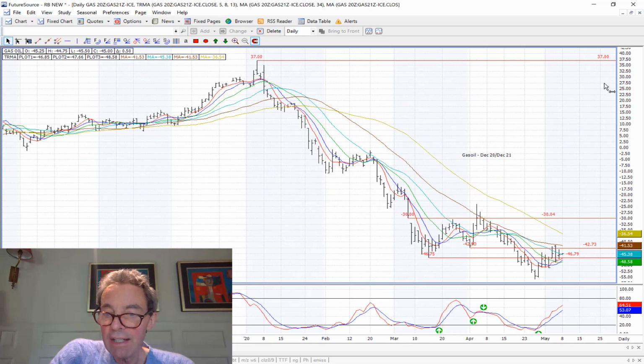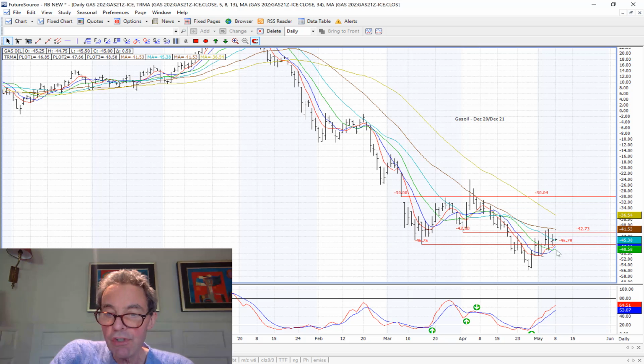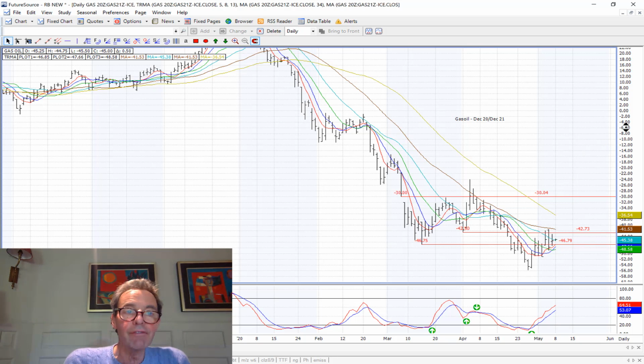And the deck, red deck, again, another contract or spread that's in reasonable shape. It's above the 5 and 8s. Whilst it holds above the 21-day at minus 45.50, it should make its way back up to minus 42.50. Doesn't seem to have much punch beyond 42.50 at the moment. It must not close below the 5-day at around minus 47 level.